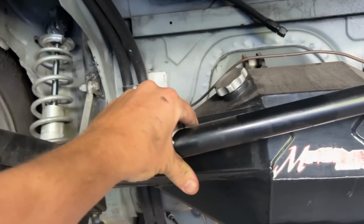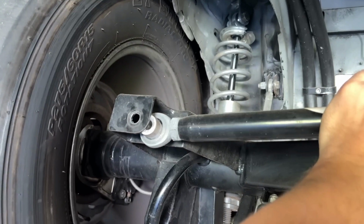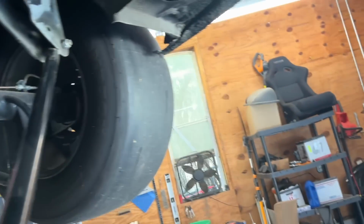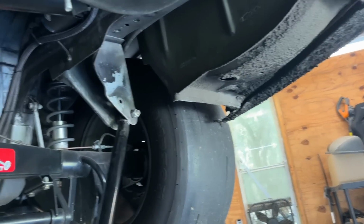But you can see once I just undid that, the rear end now moves. So you just extend this out to make up for how much you need. I don't know if I have enough heim joint for this. I may need a new bar or pull this in. I mean, that's how it always has been.